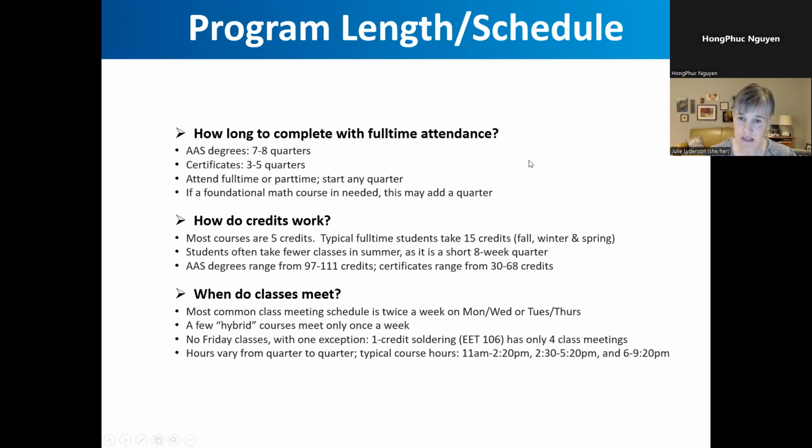We don't have classes on Fridays, with one exception. There is a 1-credit soldering class. As I mentioned, most of our classes are 5 credits, so this is unique in that it's 1 credit. And whenever that class meets, typically it's on a Friday, and they meet for the first 4 Fridays of the term, and then the class ends early. So it's over early in the term.